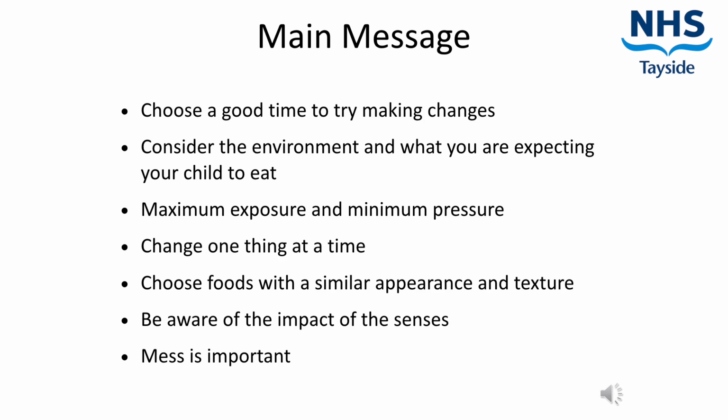Try to just change one thing at a time and choose foods that have got a similar appearance or texture to those that are being accepted already. Be aware of the impact of all of the senses and consider these when you're having difficulties. Remember, messy play is important and can help children to develop tolerance to lots of different textures.